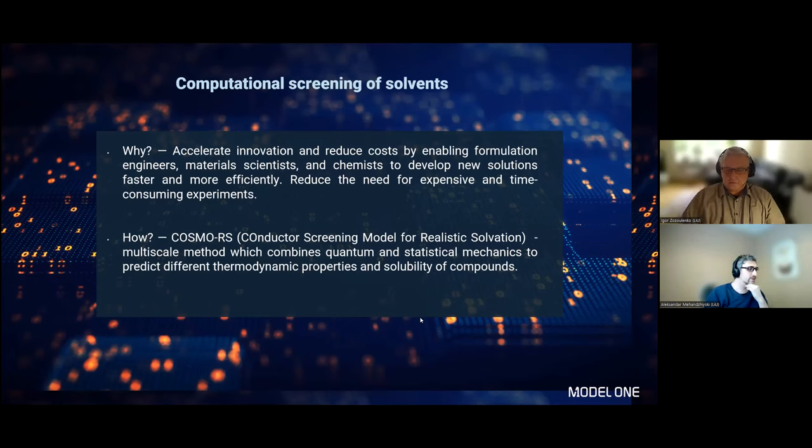So, of course, the first logical question is why you need this. And basically, the answer is really simple: to accelerate what you do, save money for your company, and focus on something more important than just looking for solvent formulations and doing time-consuming experiments, which are also not really exciting. I know this from my own personal experience.